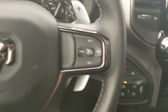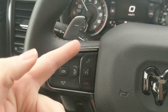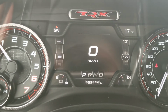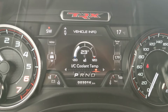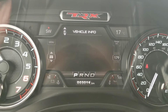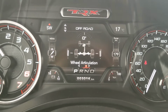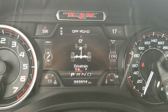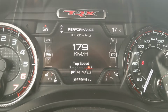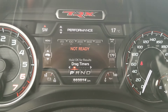And moving down to the steering wheel, on the right hand side you have your cruise controls, and on the left you have your hands-free phone controls, as well as your controls for your center info screen here, where you can cycle through your digital speedometer, your vehicle info, plenty of stuff there. Moving down, you do also have your off-road information, so your wheel articulation, drivetrain, pitch and roll, very important for off-road. Performance, so you've got your top speed there, pretty fast.